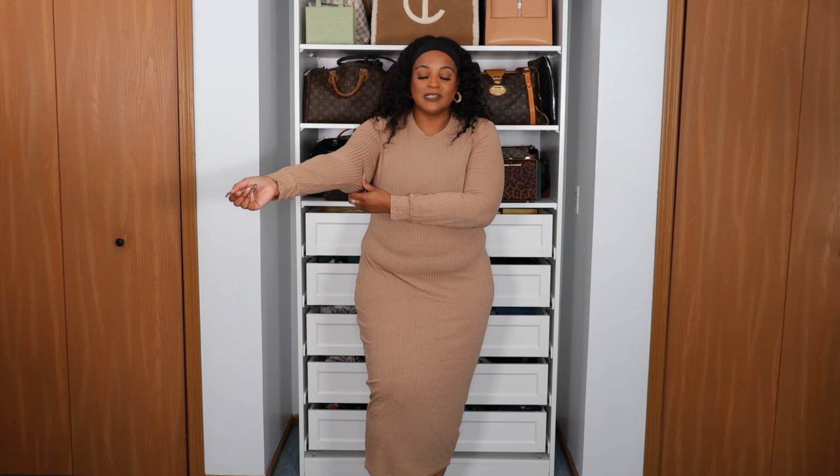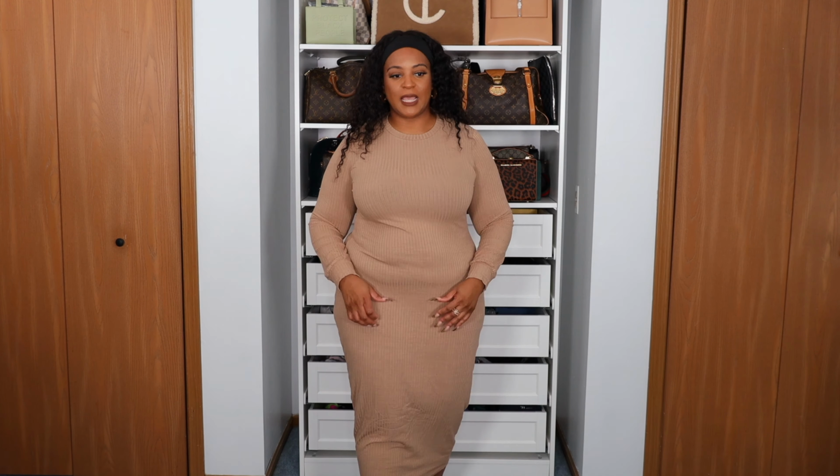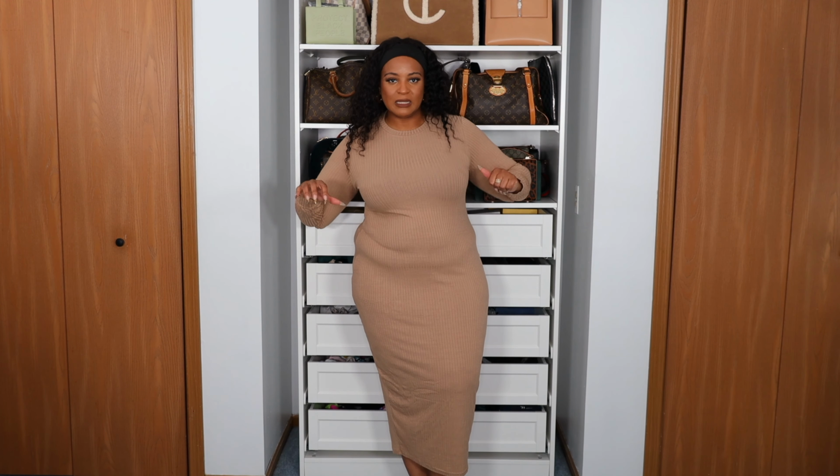I know this dress is a little too big because I feel room in my arms and I wanna be sucked in a little bit more. I just don't like how baggy it is. And it's supposed to be a bodycon, you know? It's gotta hug your body.